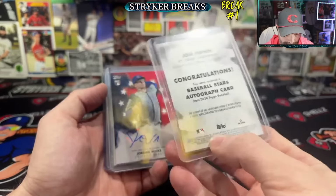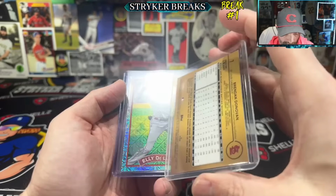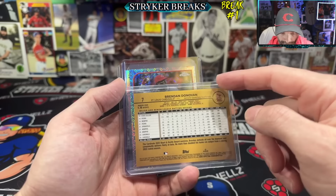Fermin. Standard. Jordan Wicks. Unnumbered. Brendan Donovan, golden mirror. That's what the golden mirrors look like. They took that big gaudy SSP right off of there and just made a gold back.